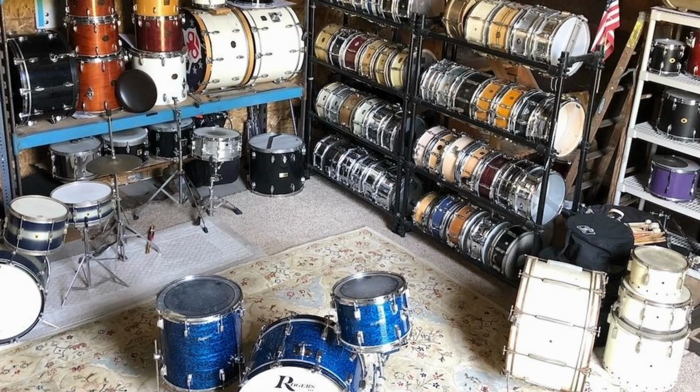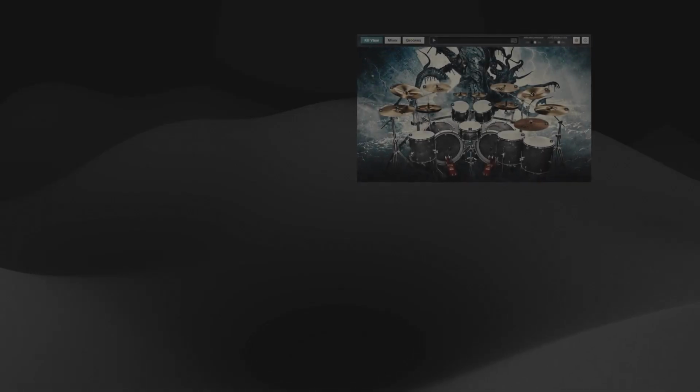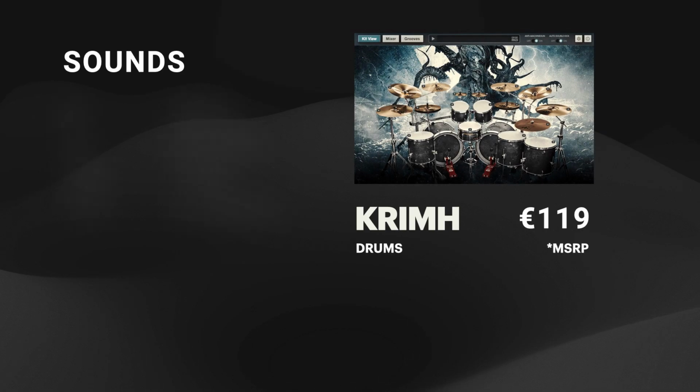So round 2 is all about price and how many drums you are getting for the price. I made a quick sheet here with all the symbols and all the sounds in these libraries. So let's see, price wise. The Krimh drums has a manufacturer's suggested retail price of $119 or euros. It's the same these days.